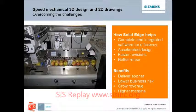So to overcome these challenges, Solid Edge provides a complete integrated software package, like we talked about, to make the design process faster and more efficient. Engineers can produce 3D models, accurate 2D working drawings, and can reduce time eliminating design errors before manufacturing and assembly. Solid Edge helps your engineers by speeding up design, executing faster revisions, and better reuse of what they and others have done before. Okay? These become smarter over time because you're allowed to reuse data. This means you deliver sooner, you invoice earlier, you lower your business risk, and more opportunity to grow revenue at a higher margin, which is what we all want. Let's look a little closer at how Solid Edge can help your company gain this competitive edge from accelerated design.